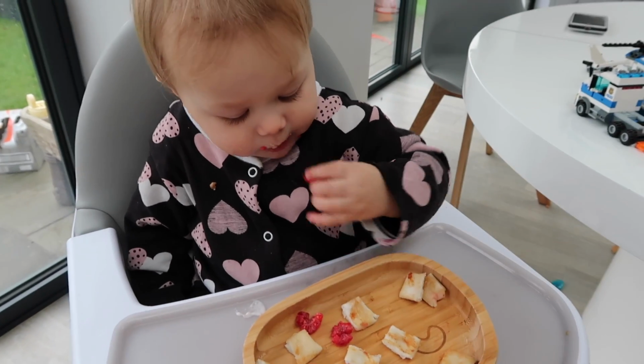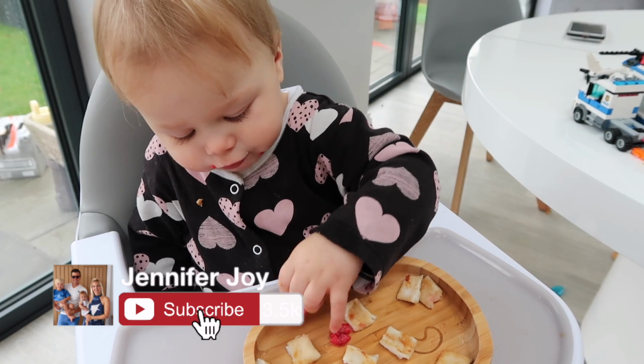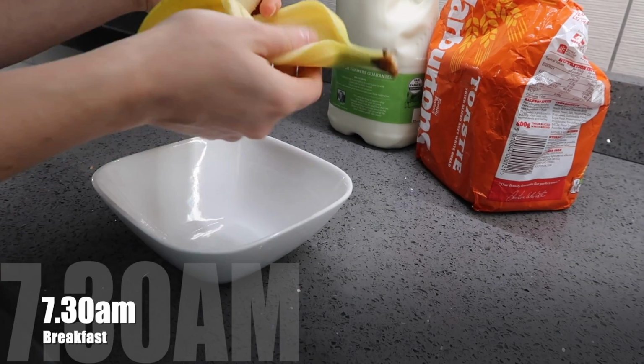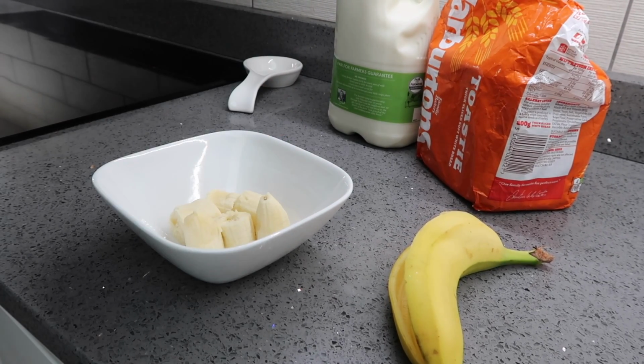So this is another what Olivia eats in the day video. She is 11 months now, so let's get started with what she had for breakfast. Olivia is having banana toast today, so I'm just starting by breaking up a banana into a bowl.